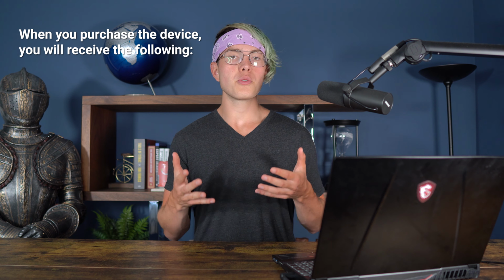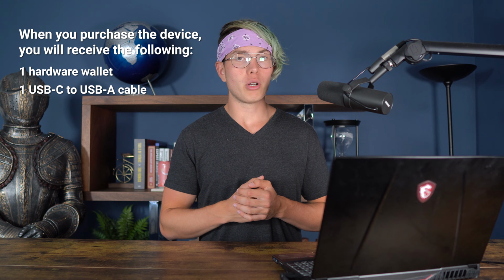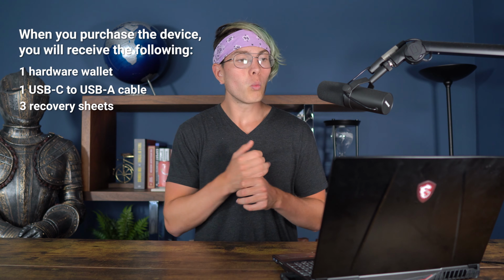Now, when you purchase the device, you are going to receive the following. First, you'll get the hardware wallet itself, the Nano X. You'll get one USB-C to USB-A cable in order to connect it to your phone or computer. You'll get 3 recovery sheets where you're going to record your seed phrase, and we'll talk more about that in a little bit. You'll get one getting started leaflet and one keychain strap.